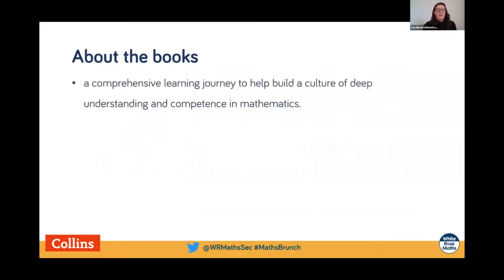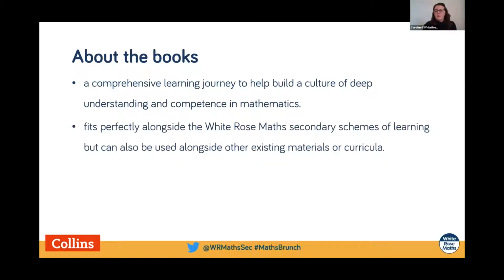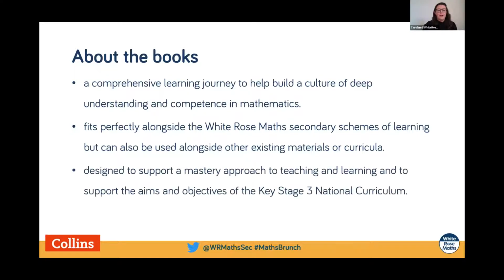About the books, we've really tried to create a comprehensive learning journey. And as at White Rose Maths, and I'm sure all of you that have joined today, we're really passionate about building this culture of deep understanding for students and helping them become really competent in mathematics. They do fit perfectly alongside the White Rose Maths secondary schemes of learning, but you can use them alongside any other existing materials or curricula. I know a lot of secondary schools like to form their own schemes of learning, and that's fine. This book will still work alongside those schemes. It's designed to support a mastery approach to teaching and learning in mathematics. And like I just mentioned, it supports the aims and objectives of the Key Stage 3 national curriculum. So you can be confident that we've covered everything in there from Year 7 to Year 9 as well.